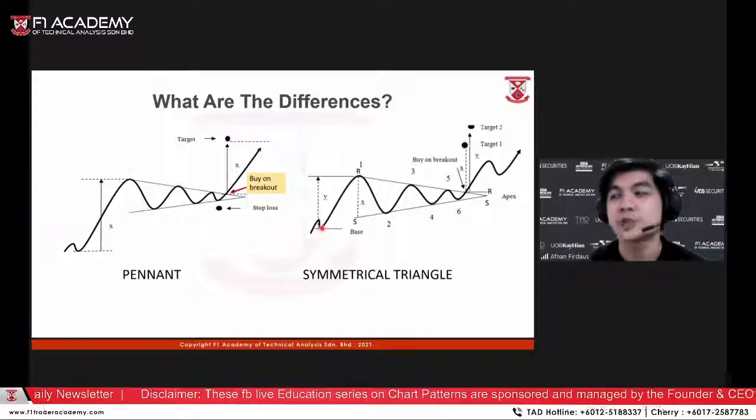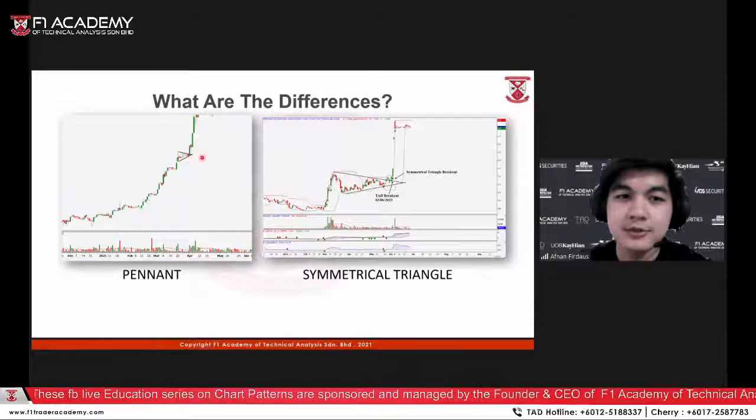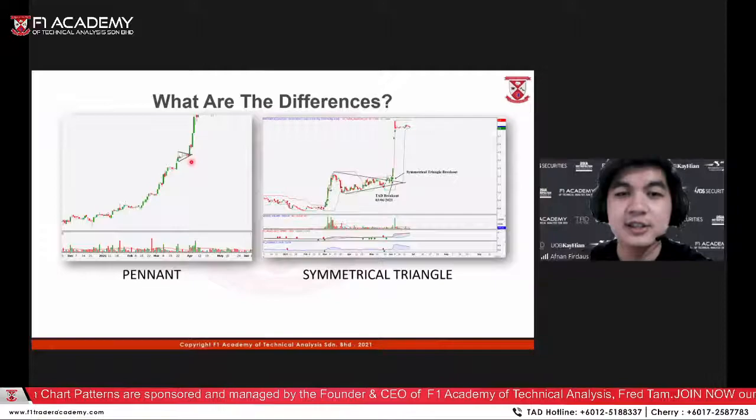This is a pennant. Can you see my laser pointer, Prof? Yes. Okay, so this is a pennant. You can see it's small. Pennants are short-term continuation patterns.